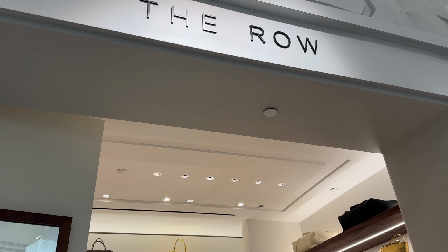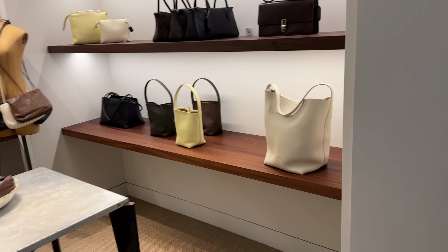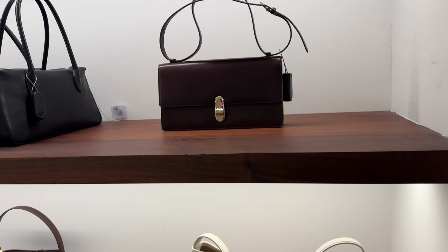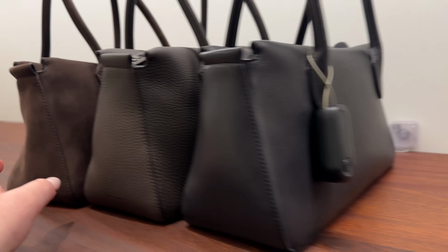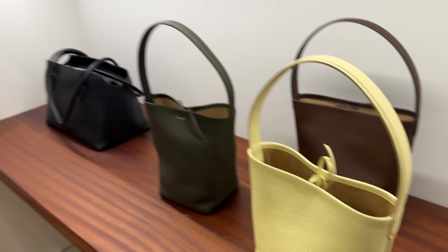A lot of people have been asking me to go into the Row, so here I am. I love the Row. They're, again, super simple, minimalistic brand, but really beautifully made, and they also do have unique pieces. I mean, this looks very vintage over here. It's a pretty gorgeous piece. It comes in suede, this little bucket style bag.